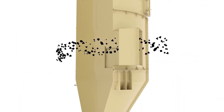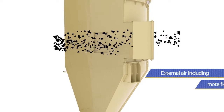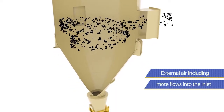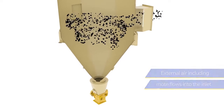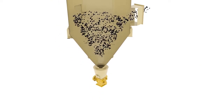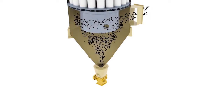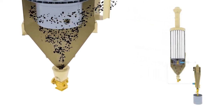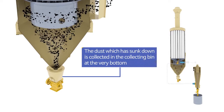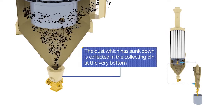When external air including mote flows into inlet located at the lower part of the cylindrical shape, heavy dust becomes to sink by centrifugal force, and light dust becomes to rise together with air. At this time, the heavy dust which has sunk down becomes to be put into the collecting bin through the rotary valve installed at the bottom.